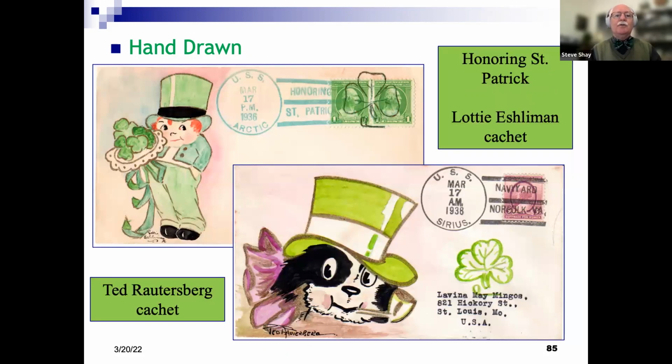And at the top, we have a Lottie Eschliman hand-drawn cachet and a somewhat different slogan killer reading "Honoring St. Patrick," canceled aboard the USS Arctic. And at the bottom, we have another Ted Roderberg cachet. Very nice, certainly a St. Patrick's Day theme in 1938.